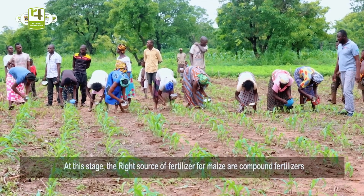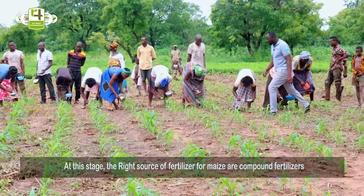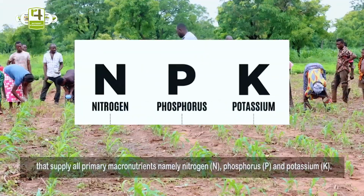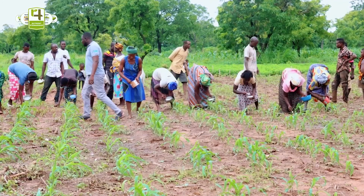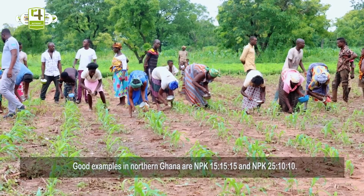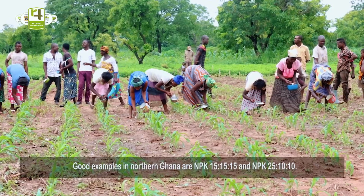At this stage, the right source of fertilizer for maize are compound fertilizers that supply all primary macronutrients, namely nitrogen, phosphorus, and potassium. Good examples in northern Ghana are NPK 15-15-15 and NPK 25-10-10.